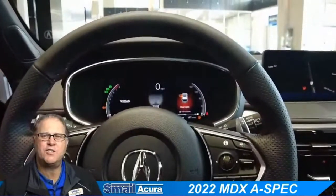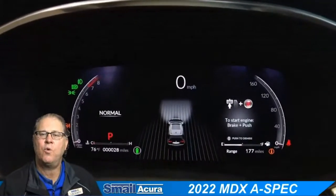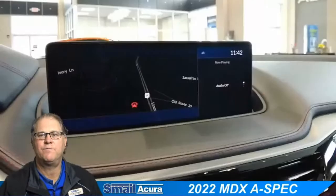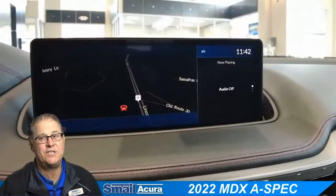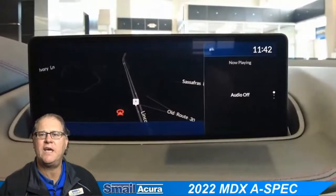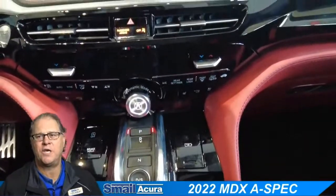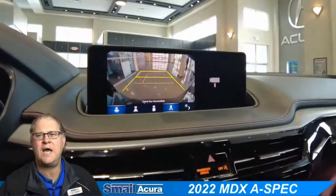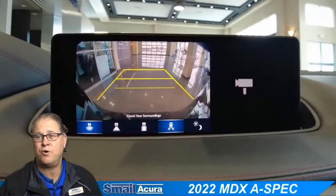This is a 12.3-inch digital display cluster, which can be personalized in two layouts, one being an advanced layout, the second a crafted layout. In the center, we have a 12.3-inch ultra-wide, full high-definition center display, which is the largest ever in an Acura. This can be controlled by the True Touchpad. Also an Acura first, we have smart shortcuts for quick access to all your music and your navigation. This system learns over time based on your history and gets smarter as it learns your habits.